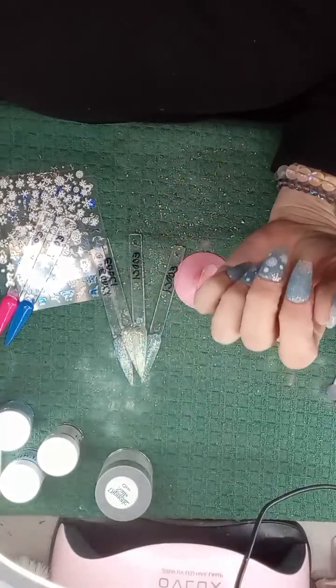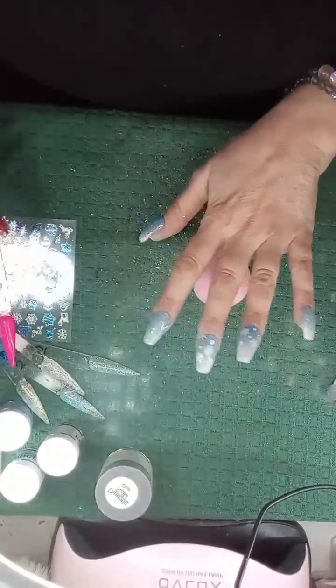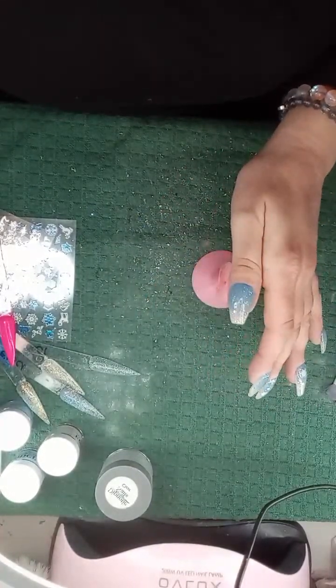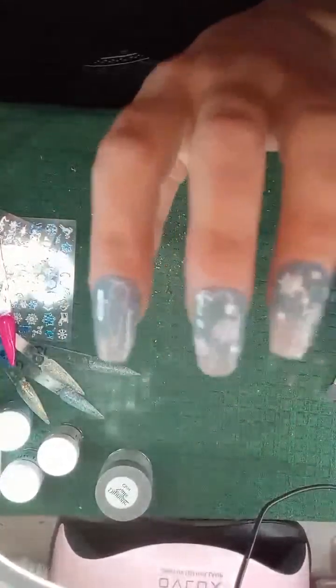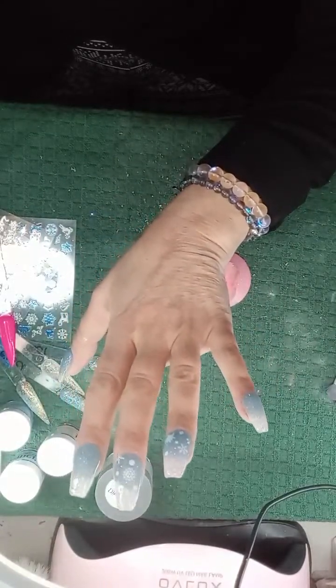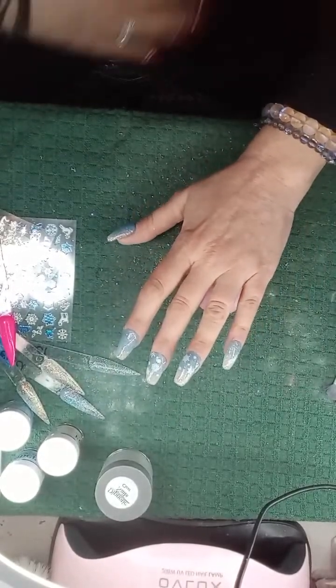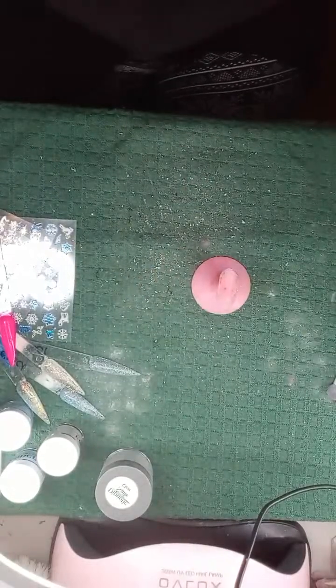So we're just waiting for these to dry, and then I'm going to put some cuticle oil on. It came out all right. Not my favorite mani or anything, but it's all right. I kind of like the white at the free edge, though. At the bottoms, it kind of looks icy. Oh my god, I'm covered in glitter. Holy crap. Wow.